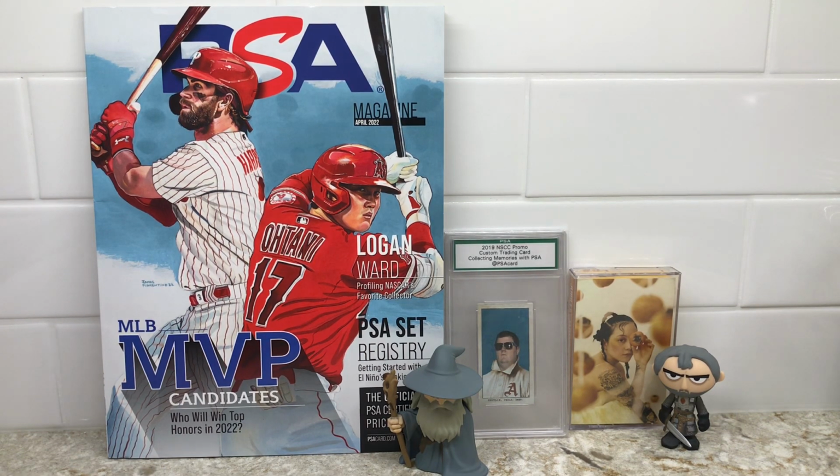Got a couple cards to show off that a couple of them have been around. I'm not going to lie, they've been around for 4 to 5 weeks. Finally getting around to showing some of these cards off now, but figured I had the time, so wanted to do it.